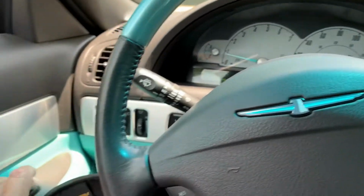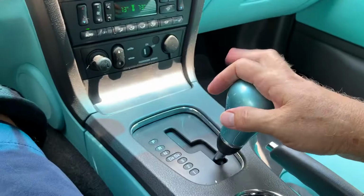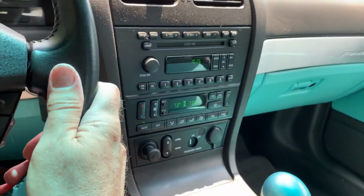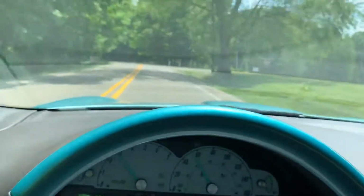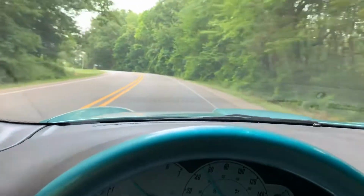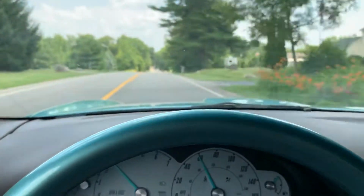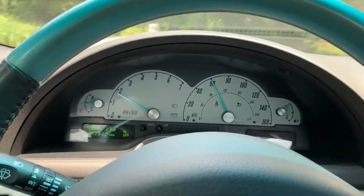Car runs good, the air is cold, power locks are working. Everything's been serviced, everything works. Five-speed shiftable automatic. Ford Bordeaux, I think, is the tranny. There's fourth. Up into passing gear here one more time.